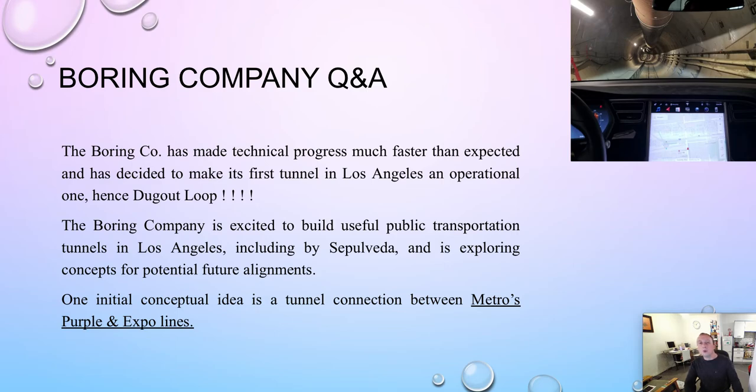Okay, so here's some more information. The Boeing Co has made technical progress much faster than expected and has decided to make its first tunnel in Los Angeles an operational one, hence the Dugout Loop. Very interesting. So it's good to see they're making progress extremely fast. I was very surprised to see this announcement yesterday evening. It's really good to see this. It shows that the LA actual council are on board with this. They want to take place, and it potentially could grow quite quickly after this has been proven to be successful.